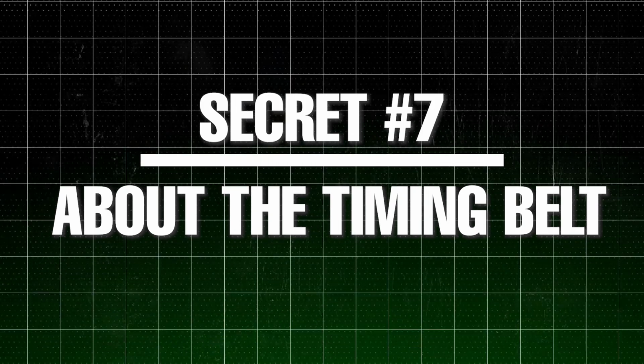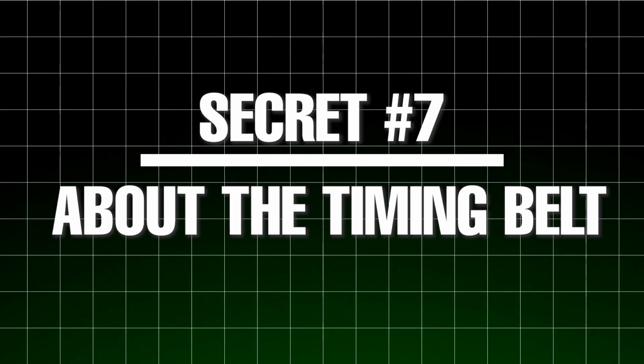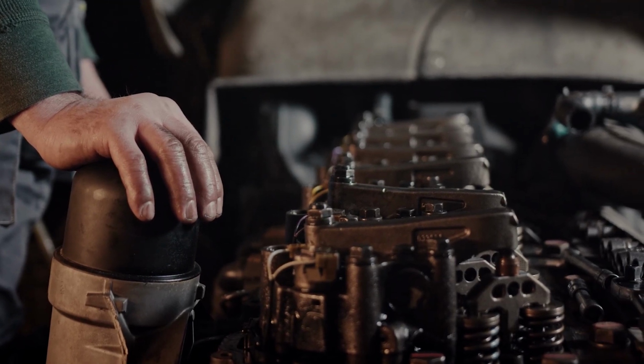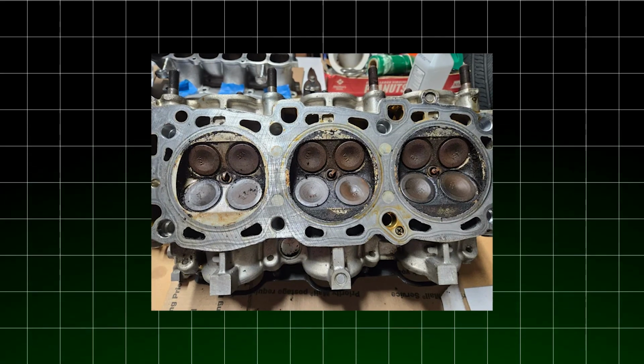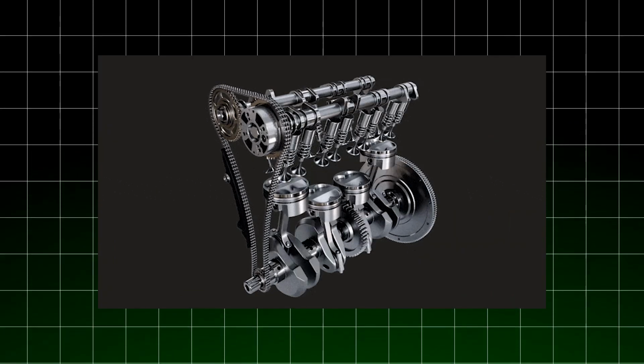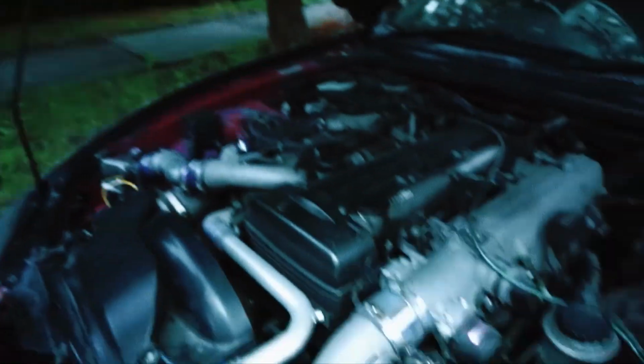The seventh big secret I'm going to share might save your engine's life. It's all about the timing belt. Let me tell you why this is so crucial. Your timing belt synchronizes your camshaft and crankshaft, making sure your engine's valves open and close at exactly the right moment. If it fails, your valves can actually collide with your pistons, and that's a repair bill you don't want to see.